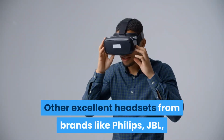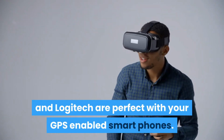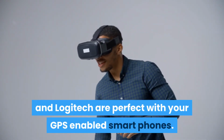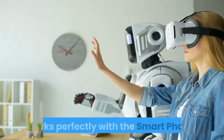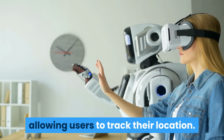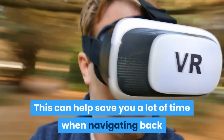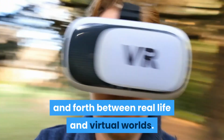Other excellent headsets from brands like Philips, JBL, and Logitech are perfect with your GPS-enabled smartphones. The gyroscope built into these headphones works perfectly with the smartphone, allowing users to track their location. This can help save you a lot of time when navigating back and forth between real life and virtual worlds.